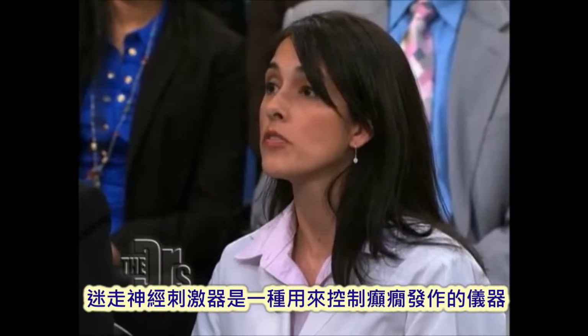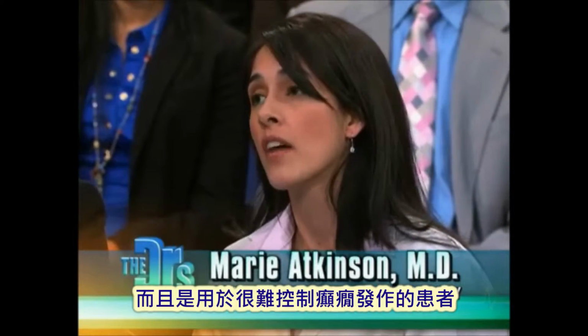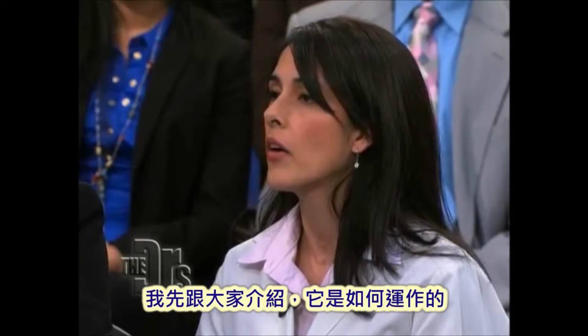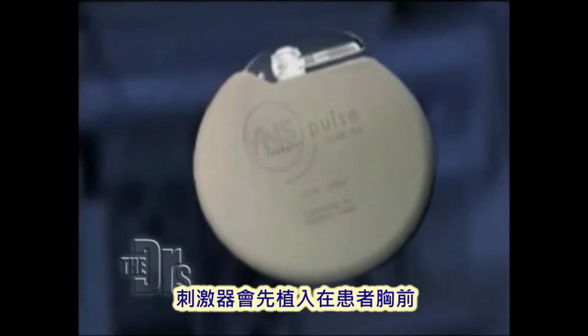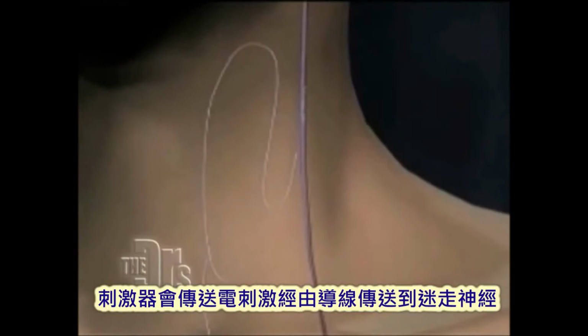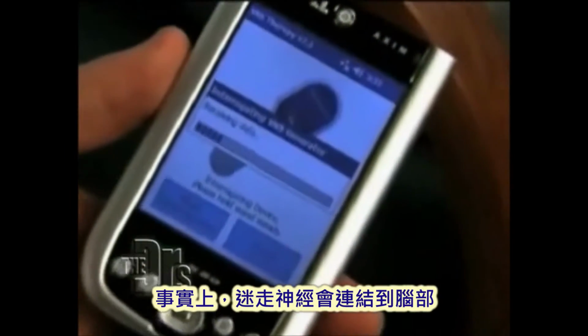Well, basically, a vagal nerve stimulator is a device used to try to stop seizures in folks that have very hard, resistant to control epilepsy. And there is some animation. I can show you how it works. That'd be great. This is the device that's actually implanted in the chest wall of the patient and the wire that's connected. So that's the device that sends an electrical signal through the wire to stimulate the vagus nerve. The vagus nerve has connections with the brain.